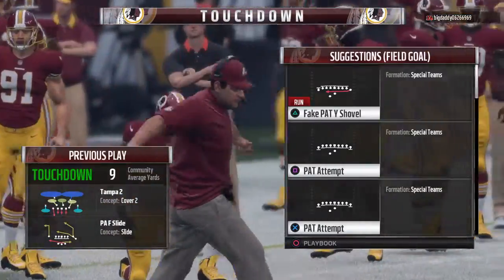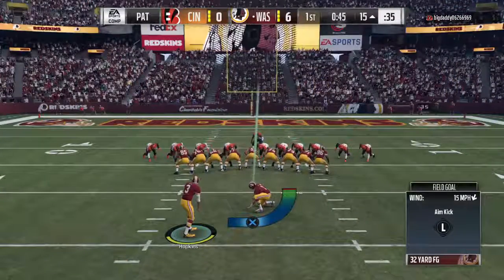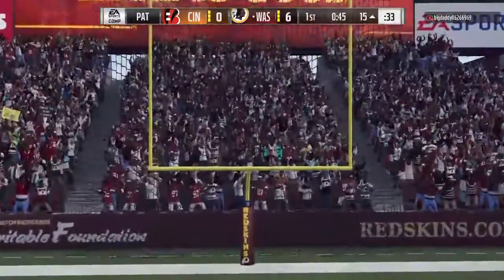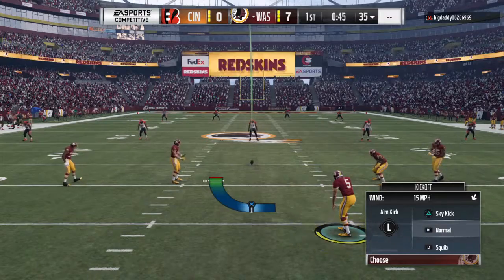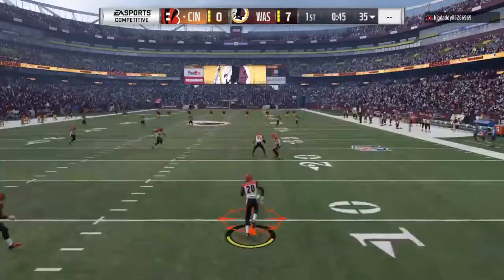Touchdown, Washington. Terrell Pryor, a 12-yard touchdown grab. And the Redskins have taken a first-quarter lead. And, partner, they found a gap there on the post pattern, and it was in the middle third of the field. And that's really difficult to do because ordinarily the safeties are back there to prevent that happening. But they found the opening and exploited it.